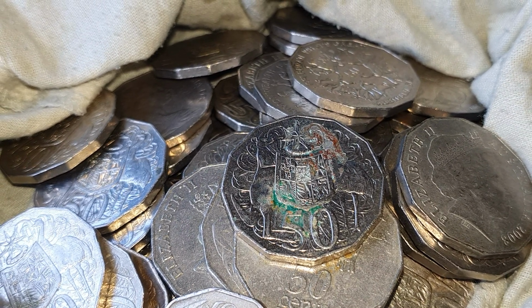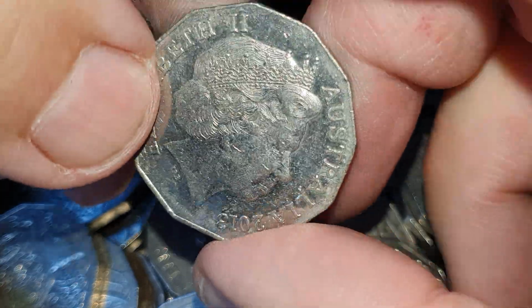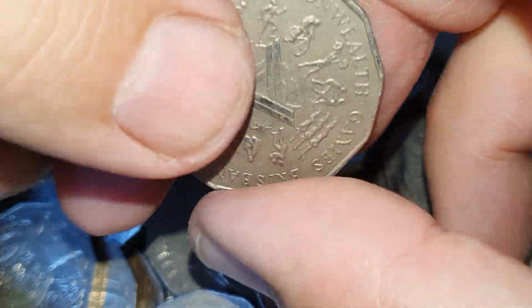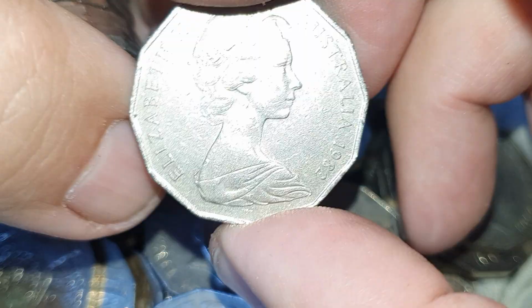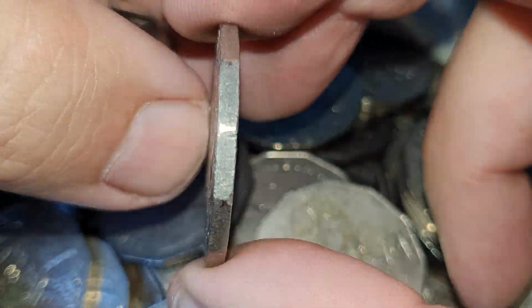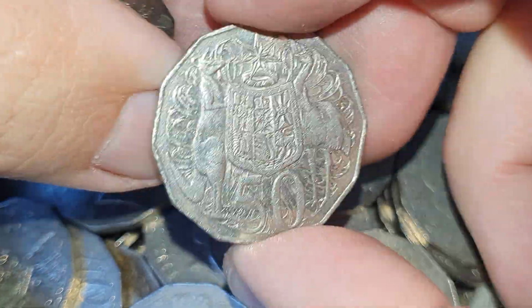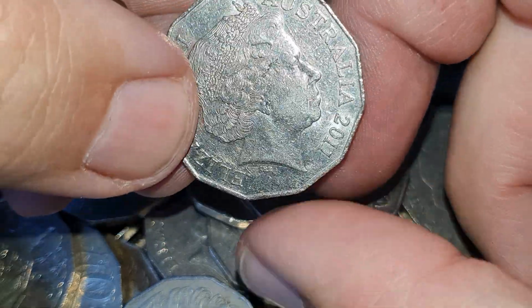Crack open some more of these. And 69. 2013. We've got to find something soon, surely. 82. Another commemorative, common commemorative coin, Australia's Volunteers. 2003. Oh, drop something there. What did I drop? 2006, looking rather shiny. 2011, again nothing special. Another 2011, another 2011. What's going on here?